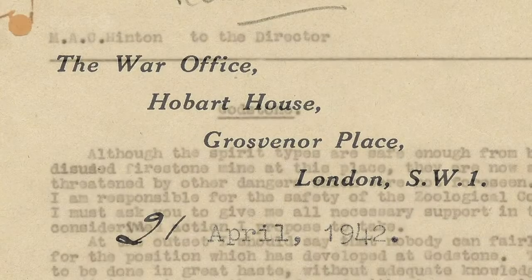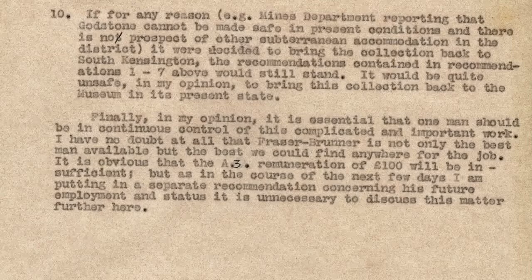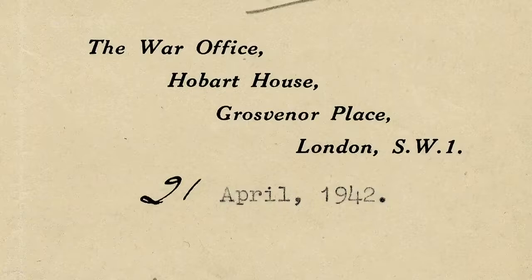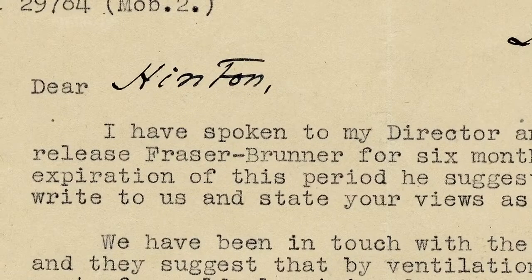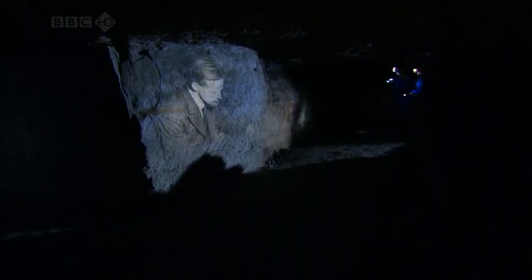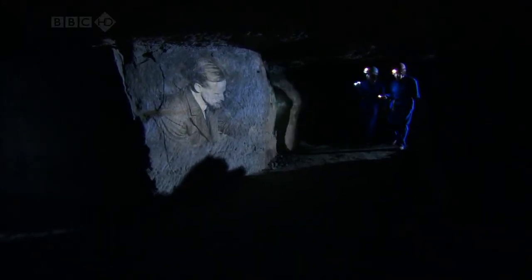In fact, so vital was Fraser Brunner to the collection here that when he was called up, the museum appealed to the War Office for him to be let off his military service. The Keeper of Zoology writes in his notes, there was no time for the usual proprietors, so he wrote direct to the War Office, made the case that these are collections of national importance and Fraser Brunner is literally the only man who can do it. The appeal worked, and he was relieved of his war duty until 1944. A year later, the collections were safely returned to the museum.